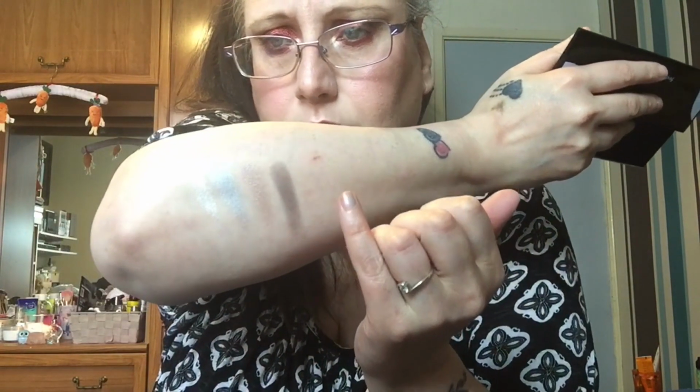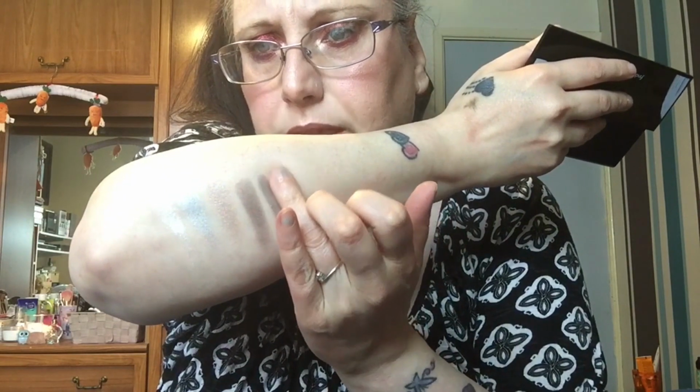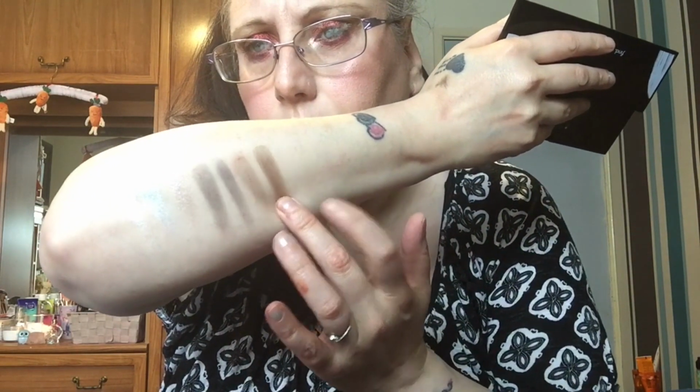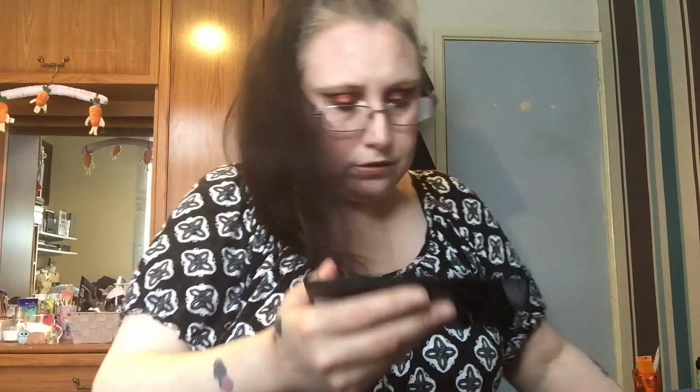This is stunning, this palette. I have gone into it a few times, not enough really, but if you want a going out palette, this one's a palette for you. I'm hoping it's going to pick up all the glitteriness, because at the minute it's letting me down on that front.